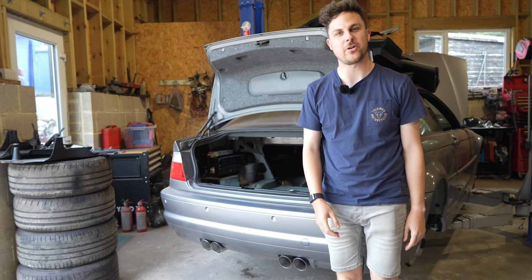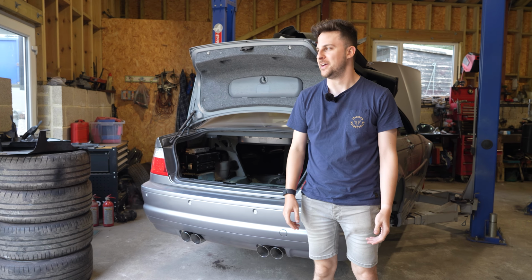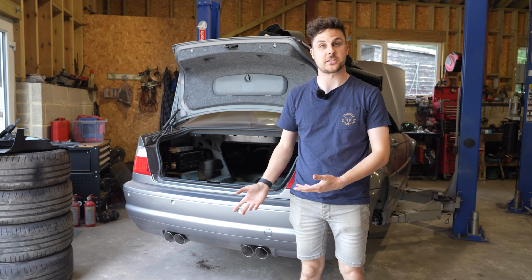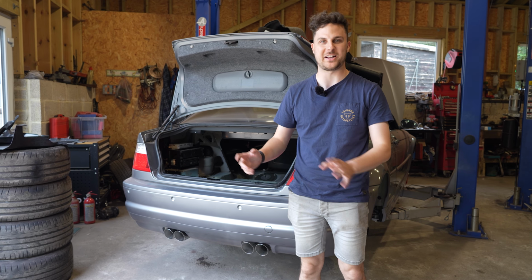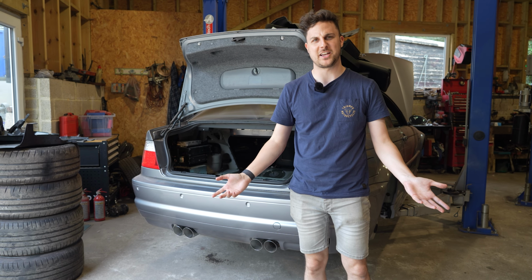Right, there you go. That brings an end then to fixing this lemon of an E46 M3. It's been a bit of a journey. Next time you see this car, we'll take it out for a drive once it's all been put back together, interior's back in, front's all bolted back on, and crucially, it's ready to go and on the road.